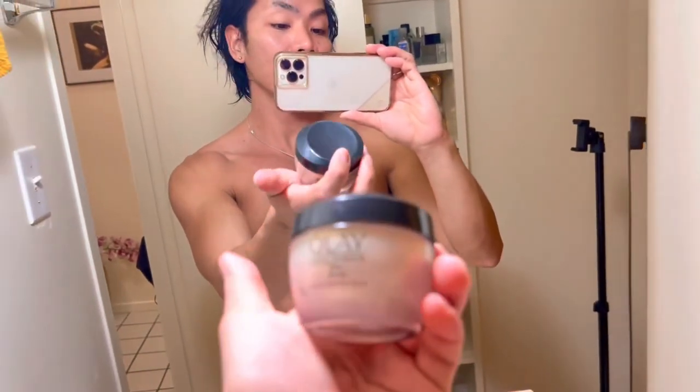Olay for my face, whether I'm going out daytime or nighttime before bed. This is the answer. It makes my skin nice. Just like that. I'm going to put lotion on my body.